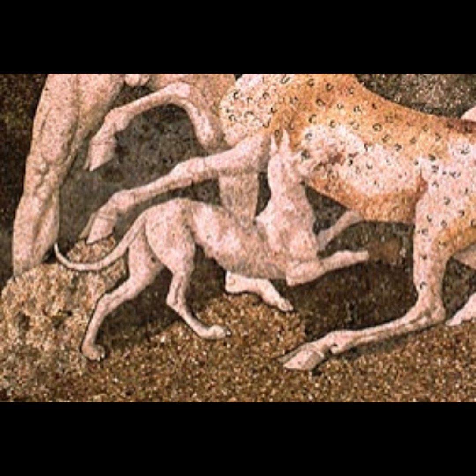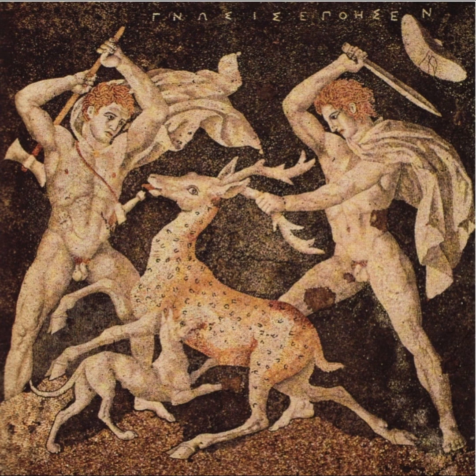The composition uses foreshortening, for example the dog's front legs reaching toward the viewer, and overlapping figures to create depth and movement. The men wear only short hunting cloaks over their shoulders, a striking blend of heroic nudity and practical attire. A scrollwork floral border frames the panel, focusing attention on the tension of the hunt. The contrast of light-toned figures on a dark ground, achieved with carefully chosen colored pebbles, highlights the musculature and swirling motion.